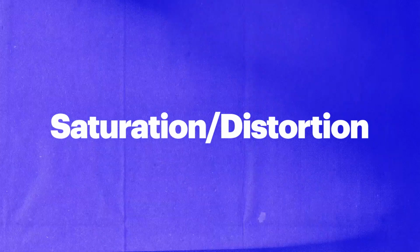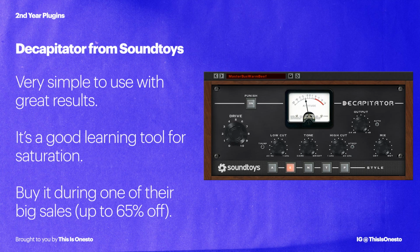Saturation and distortion. In year 2, you should be using saturation and distortion in a very basic and fundamental way. But in your second year, I would check out 2 of these plugins. Once again, Decapitator, this is the simplest and most straightforward saturation distortion plugin there is. It's just a solid plugin. And if you want an easy to use saturation plugin, this is it.